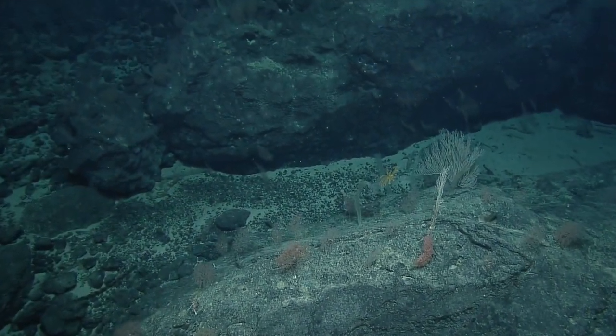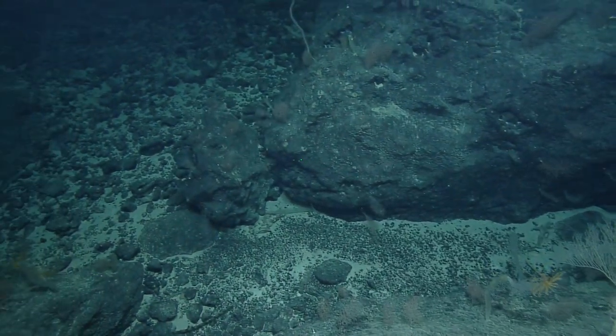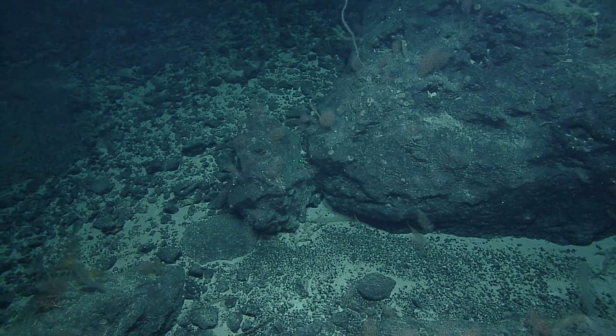Yeah, it's always cool to see that pattern over and over again and be reminded that, yes, there is a reason, and that it's food availability.